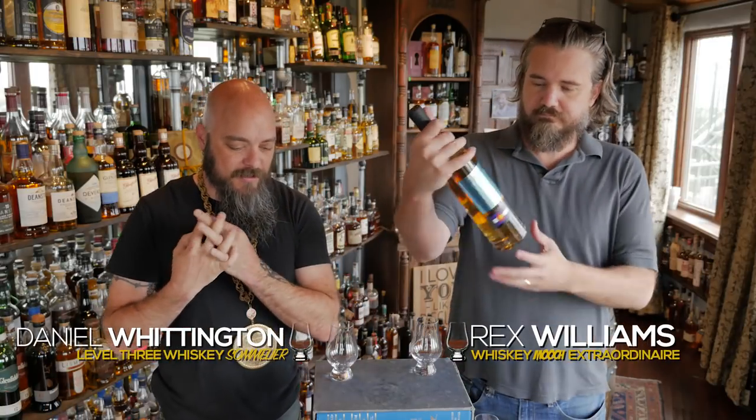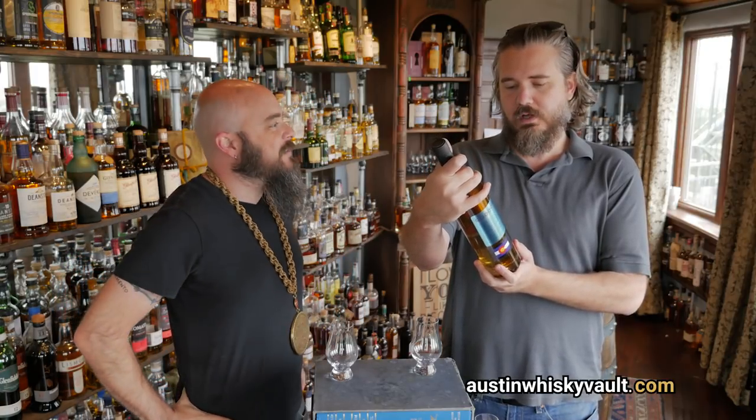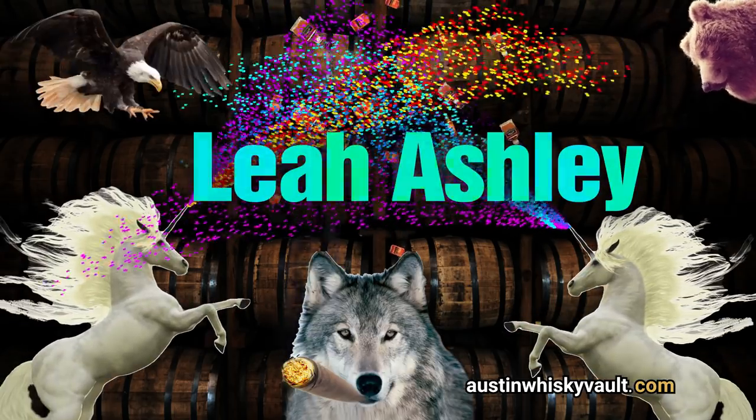So here we go. We're drinking Spring 44, a single malt whiskey from Colorado. This is straight up a gift from Leah Ashley and Gordon Syrup, but we're gonna call it Leah Ashley. Leah Ashley, you magnificent master. And that's because we already made Gordon a magnificent bastard.